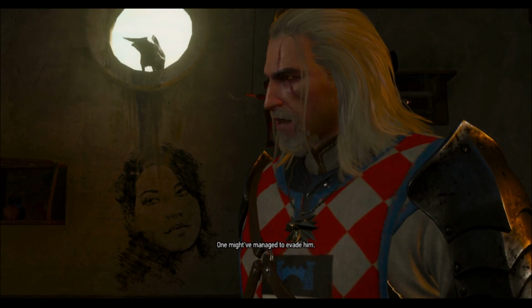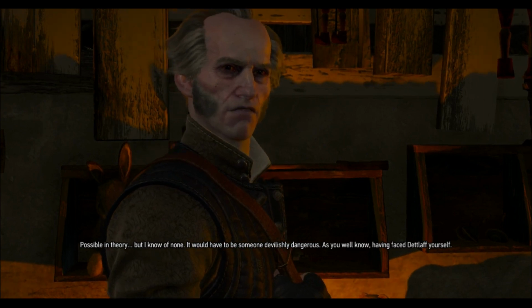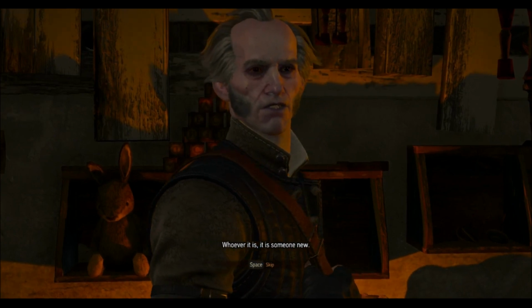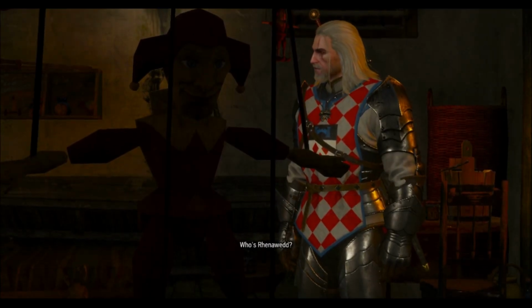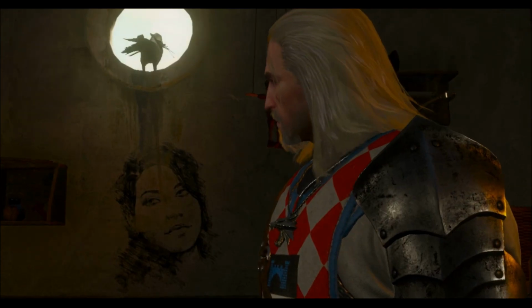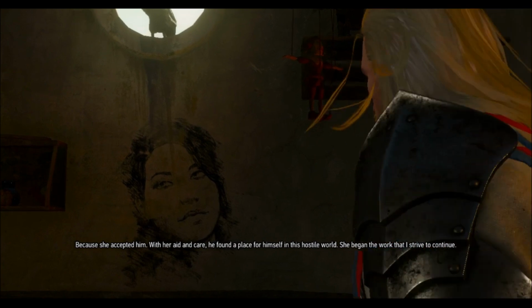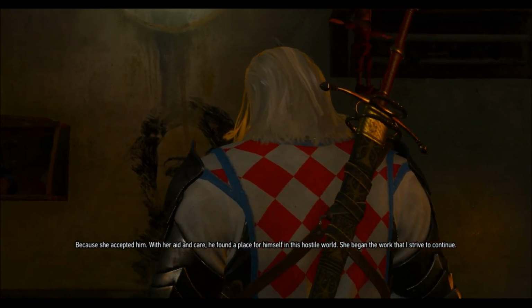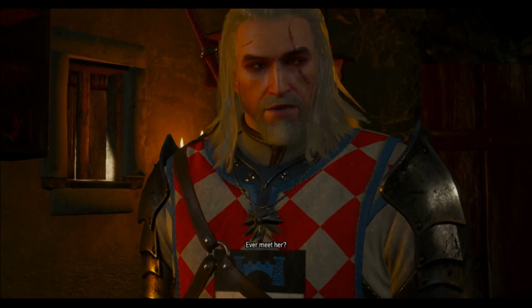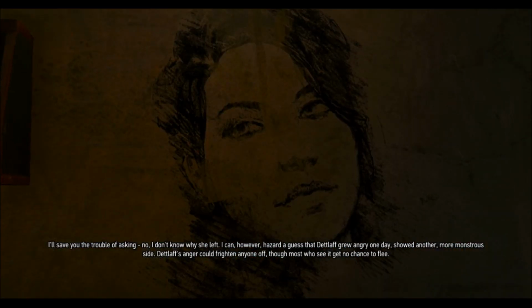Long? One might have managed to evade him. Possible in theory, but I know of none. It would have to be someone devilishly dangerous. As you well know, having whoever it is someone new. Who's Renowed? His one-time lover. The sole human woman with whom he was very close. Because she accepted him. With her aid and care, he found a place for himself in this hostile world. She began the work that I strive to continue. Ever meet her? Never had the pleasure, alas. She deserted him at time. Detlaff's anger could frighten anyone off.